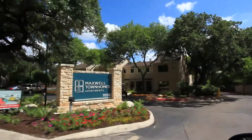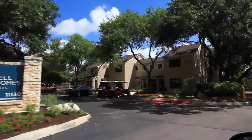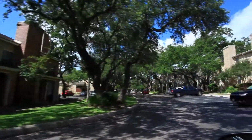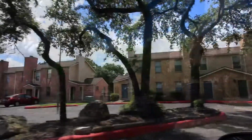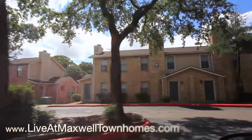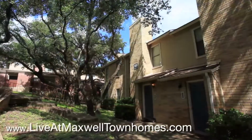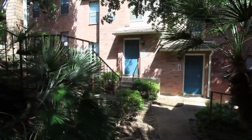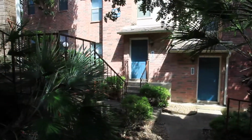Welcome home to Maxwell Townhomes, one of San Antonio's best values in apartment living. At Maxwell Townhomes, we offer the best of both worlds: lush, mature landscaping with the quality construction that you find in an established community, paired with a fresh new look and feel from our recent multi-million-dollar renovation.